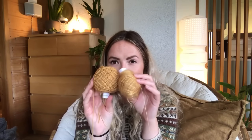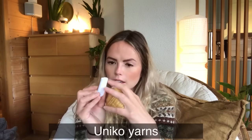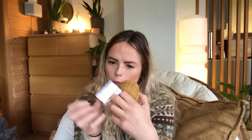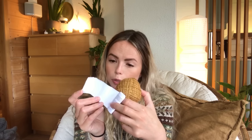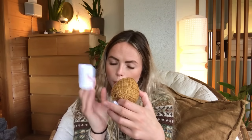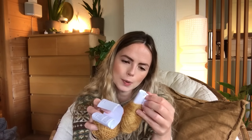So I cast on, of course. So these are the 2 lovely yarns that I got from Uniko Yarns. So the fingering weight one is her 100% Peruvian Highland wool. It's non-superwash, and that's 420 in the color caramel. And the kid mohair is 72% kid mohair, 28% silk, and it's 420 meters per 50 grams. So pretty much perfect for this shawl.